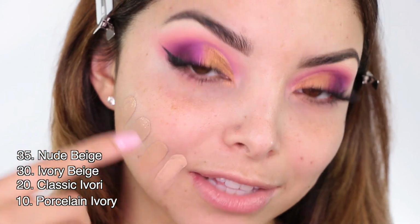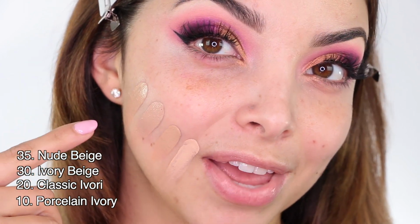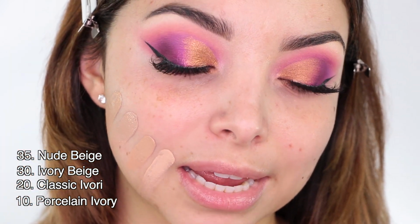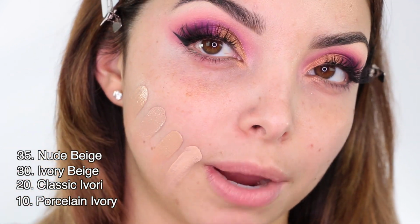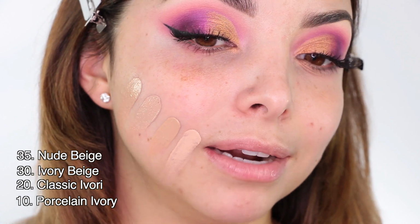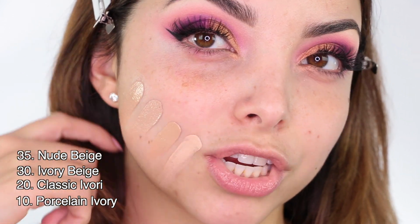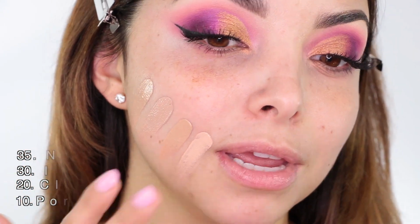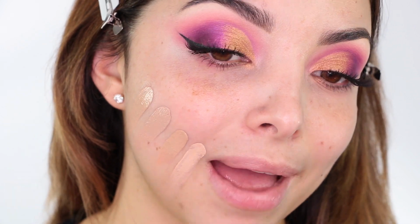So it jumps from 10 to 20, and then it goes from 20 to 30, and then 35. So as you can see, it's not really consistent with the shade numbering, and maybe that's why there's a big jump in foundation shade. But that's the one thing that I'm noticing right now when I'm doing the swatches and trying to find my shade. It's gonna be harder for people to find a perfect match.